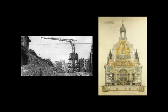The building conservationists concentrated on recording all the information they needed to rebuild the Frauenkirche. If there was ever a chance to rebuild the church, they did not want to lose any time. Until then, the rubble had to be protected against the constant threat of removal.